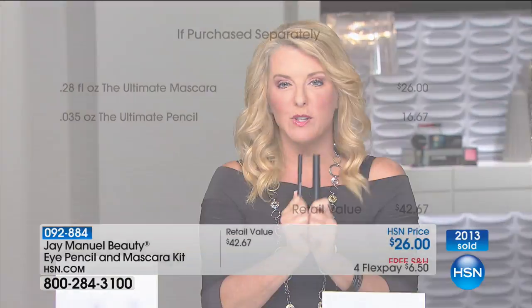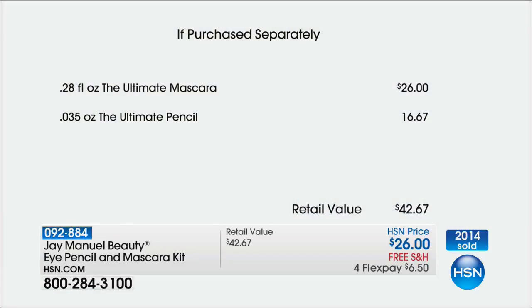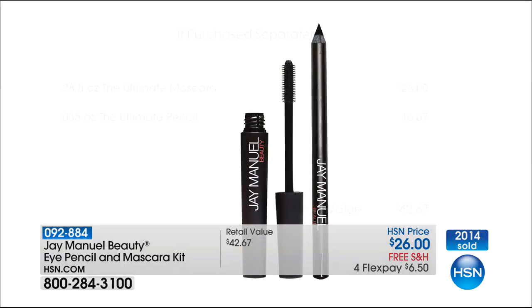By the way, this is pretty awesome too. If you were just to get the mascara again, which is this brilliant formulation, this is $26. Basically, you're getting that amazing eyeliner for free. It's included with our exclusive configuration. Again, two choices. You have the Wicked with the Royale, which is the blue, or the Wicked with the Noir, which is the black.